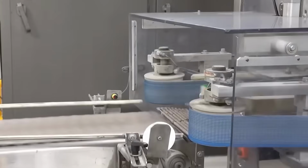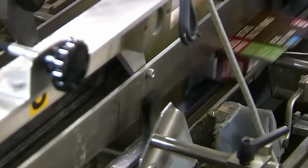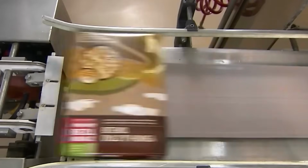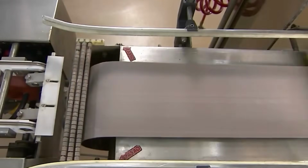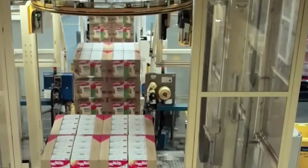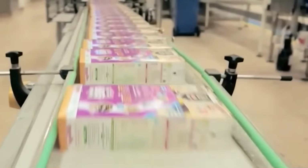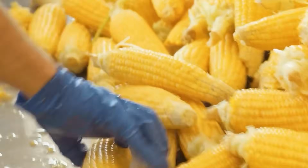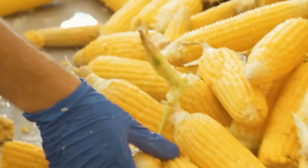These cases are sealed with adhesive tape or hot glue, labeled with batch information, and stacked onto pallets by robotic palletizers. The pallets are wrapped in stretch film for stability during transit and stored in a climate-controlled warehouse until they are shipped. Every step of the frosted flakes process takes place in a facility designed with strict food safety controls.